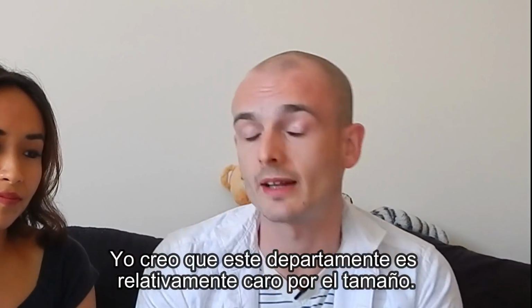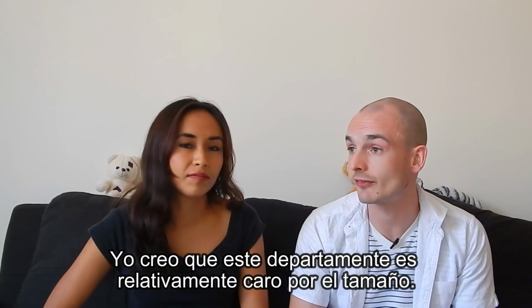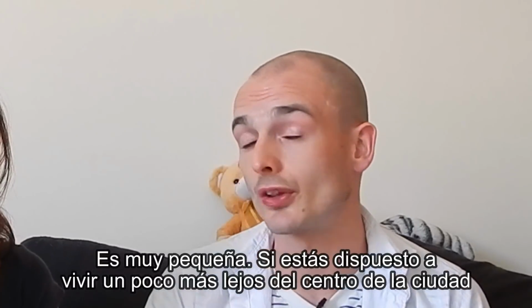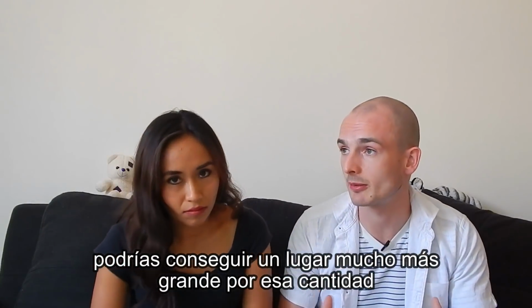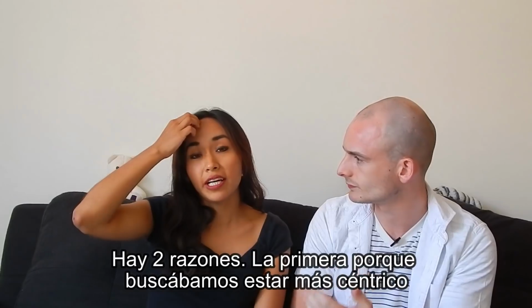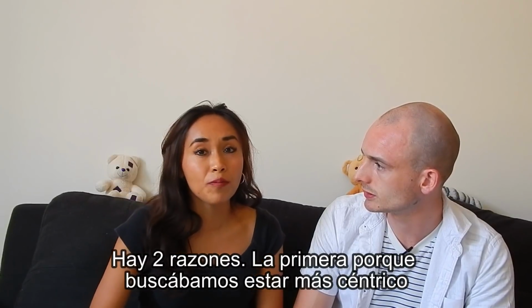I think that by many standards, this flat is quite expensive for the size. It's very small. If you're willing to live a little bit further out of the city, you could get a much bigger place for that much money. So why do we spend so much for such a small place? There are 2 reasons. The first one is because we were looking to be more central.